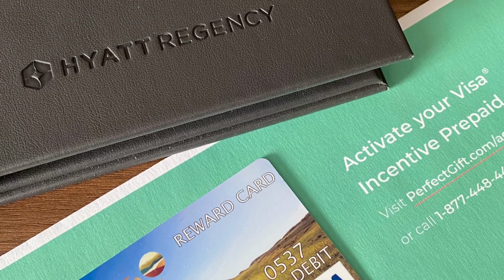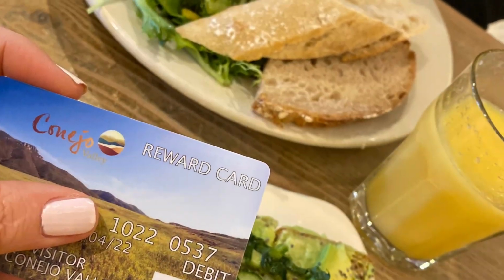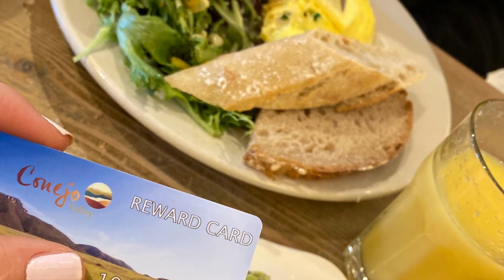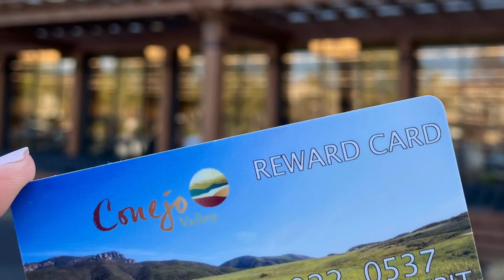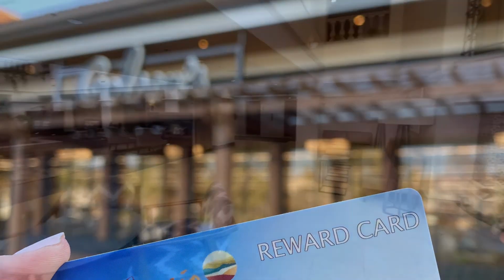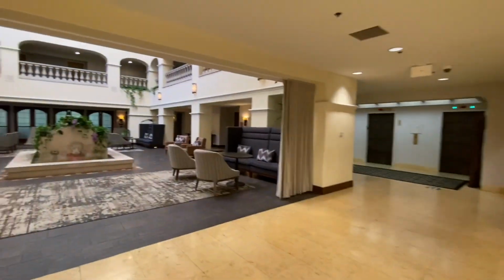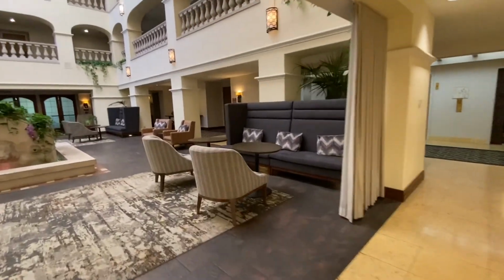Which you're going to want, because as part of a promotion that is going on right now, when you book this hotel, and I think 15 others in Conejo Valley, you get a $100 Conejo Valley gift card, and we loved using ours. There's so many shops and wonderful things in the area, so that's a real big bonus, and I'll include information as to how you can do that promotion down below.